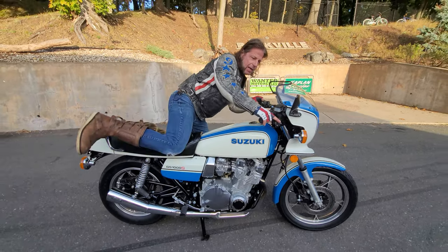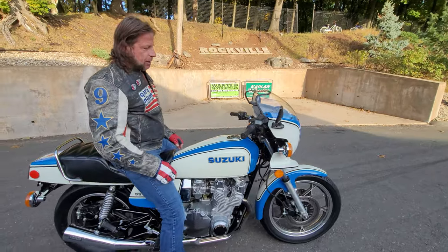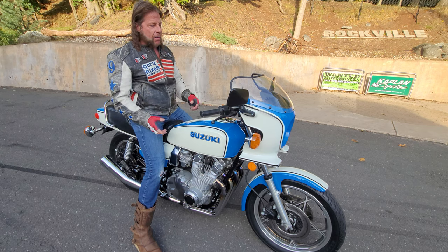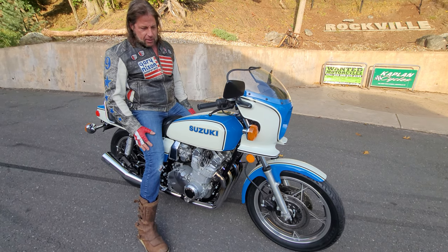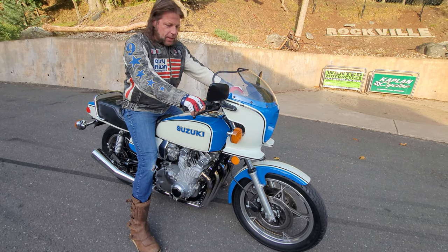Bid high and bid often, guys, because you're not going to find another one this nice. If you've ever been thinking about getting one of these, pony up to the bar. Superbikes and supercars of the 70s are becoming unobtainium, and that's what's going to happen to this, because the quality and the pedigree, the history of the bike speaks for itself, and this one's an absolute freaking dime piece.